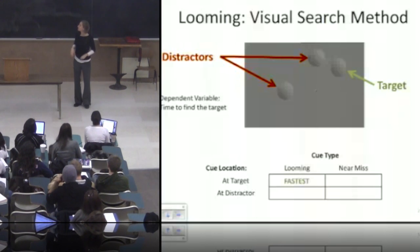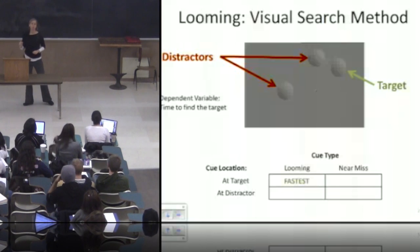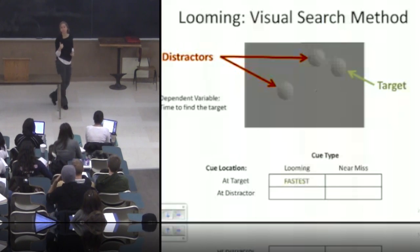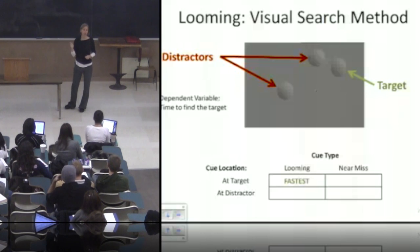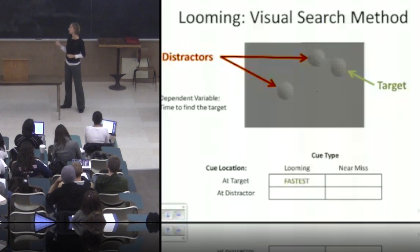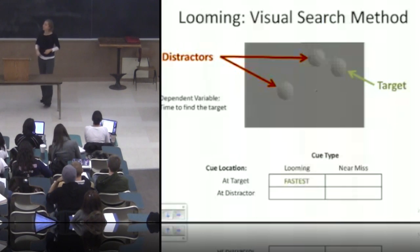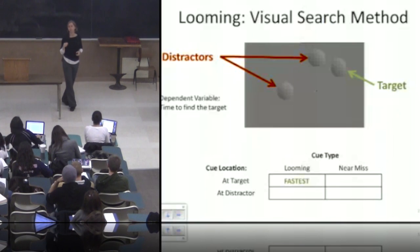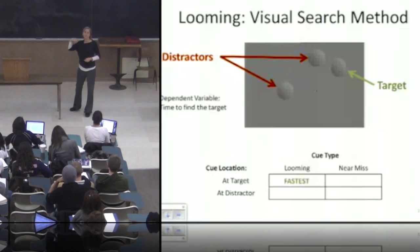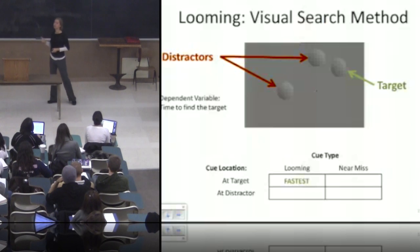And what they found was that you were the fastest at detecting the target when the cue happened at the same location as the target and the cue was looming. If the cue was a near miss and at the same location as the target, you weren't nearly as fast. So it's this square here, this combination of cues, that makes you the fastest. And the idea is that this is tapping into this looming system. In fact, this is one of the ways we know we have this looming system. All right, so looming is an important type of motion.